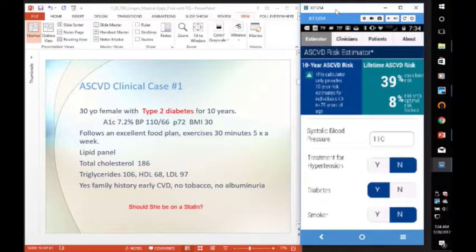I might do some non-invasive testing on this patient, like CIMT or something like that, if she's planning on getting pregnant, and just see what her actual vascular age might be. Just so everybody's on the same page, CIMT is carotid intima-media thickness testing, or coronary calcium scoring, something like that.